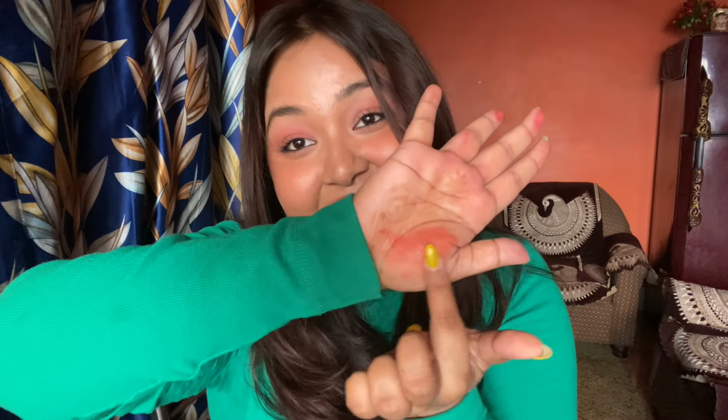How beautiful is that? It looks stunning, you guys. It looks so natural, so beautiful, and can you see it's blending so well? I'm really into coral blushes. Actually, I'm really into blushes. Who am I kidding?